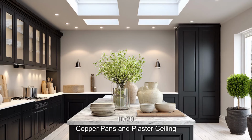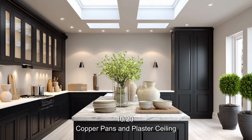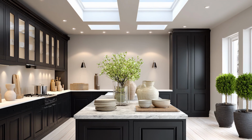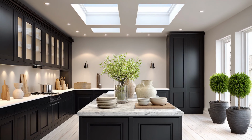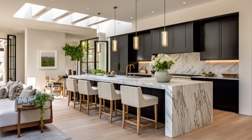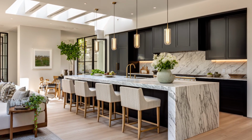The ceiling, painted in soft eggshell, meets hand-plastered walls whose texture diffuses every shadow. A vintage clock ticks quietly beside a pot rack suspended above. Hanging from it are copper pans, seasoned and gleaming, perfectly imperfect in their usefulness and visual warmth.